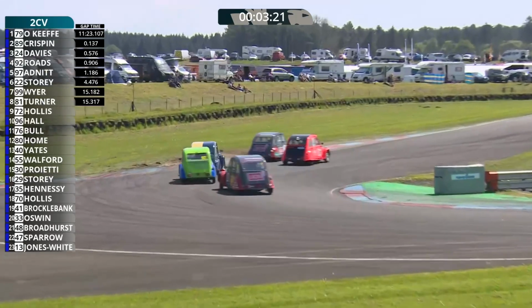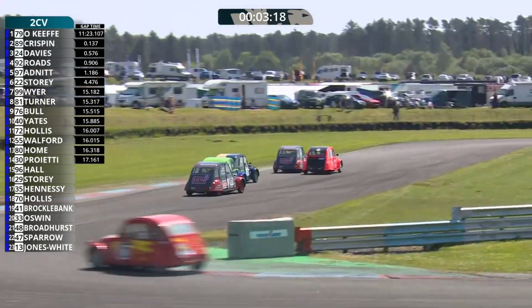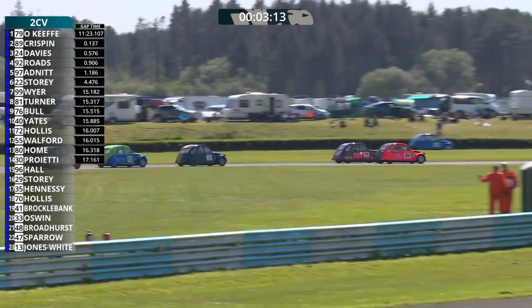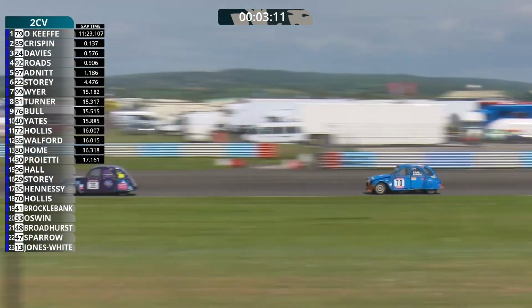There are the 5 leaders. Nick Crispin still attacking to try and take the lead. Max Wire is up to 7th. He's gained 5 places in 1 lap there. That's sensational. And through up the inside goes Nick Crispin, has just taken the lead.